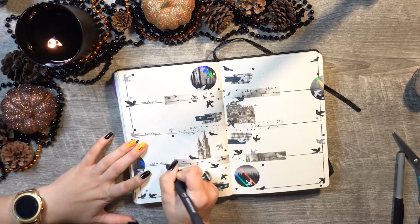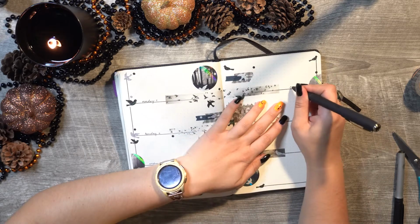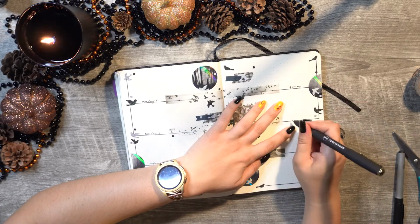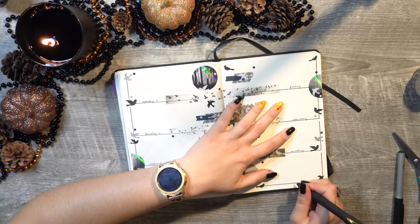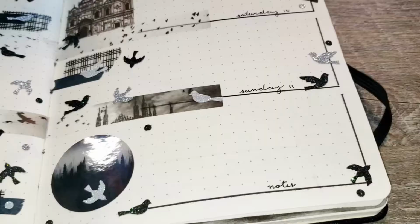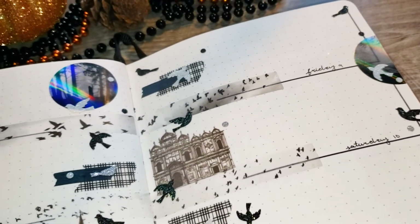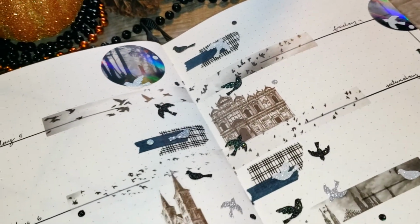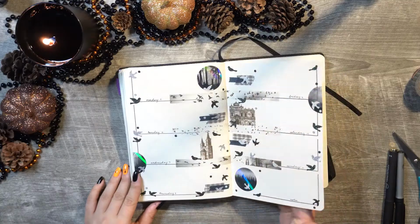Again, don't pay too close attention to the dates for this month, because I was very wrong on them, and that was the biggest mistake I made in this spread, or not even in this specific spread, but in this whole month. I was just off on all the dates. But here it is in its glittery glory.